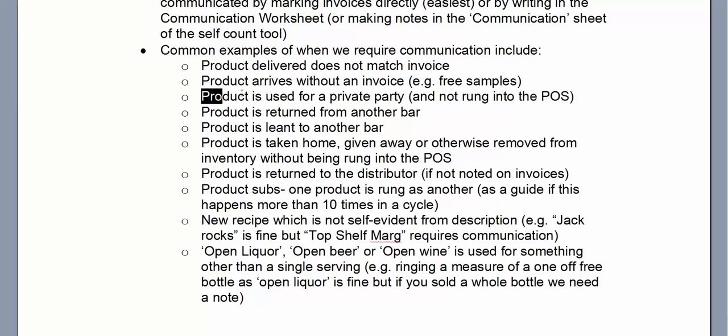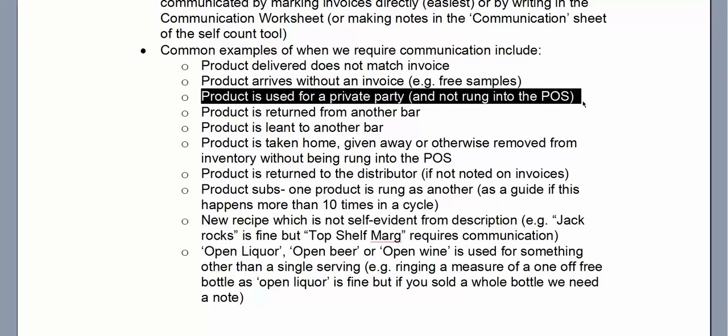Sometimes your distributors will give you a half bottle, or after a tasting you'll keep it, and it's useful to write that down.